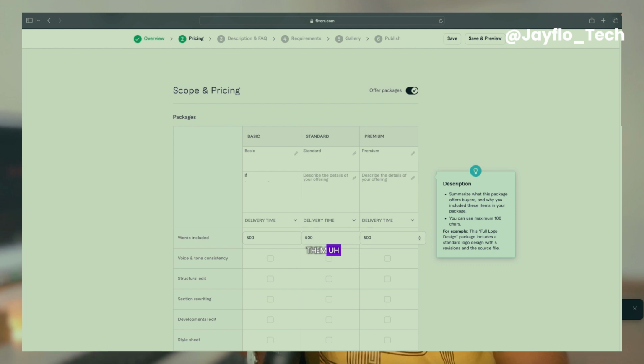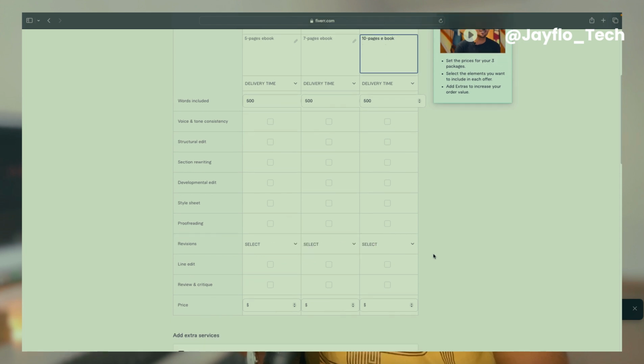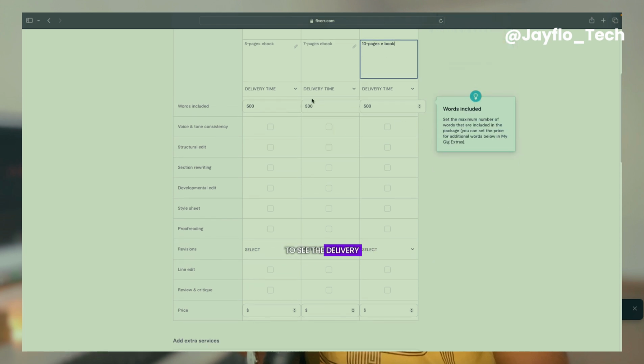You can just tell them, okay, 5 pages ebook. This could be 7 pages ebook, and the last one could be, let's say, 10 pages ebook. So then we keep on moving to see the delivery.